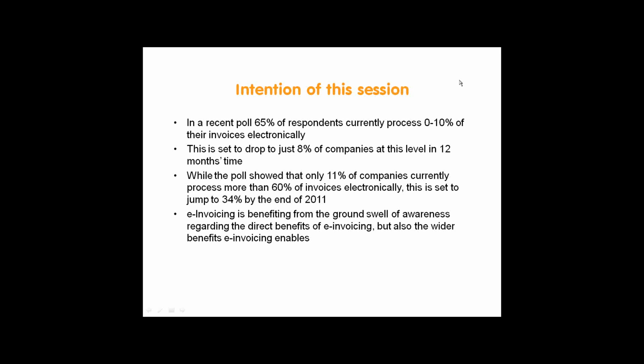So only 8% of people on the line, and this was a large group. We're talking about nearly 100 people participating in this survey. 8% of them said that they were looking to process between 0 and 10% electronically in 12 months' time. So you can see a huge jump here, which is really very, very impressive indeed. And also, looking at it from the other side, while the poll showed that only 11% of companies at that time, so we're talking January 2011, processed more than 60% of invoices electronically, this, in their opinion, was set to jump to 34% in 12 months' time.